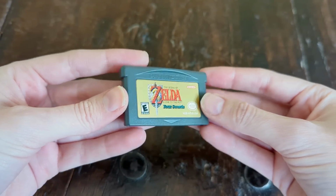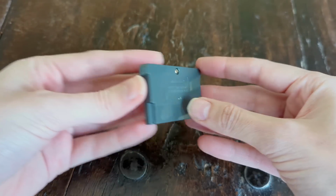And when this came in the mail, I was just so overwhelmed with those nostalgic memories, and just so happy to have this game with me, and in really good condition. It's definitely not perfect by any means.